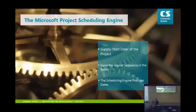You will put in the logical sequence of those tasks. Okay. The Microsoft Project Scheduling Engine will give you dates based on that. That's what you want. That's why we create schedules. In Microsoft Project, we can put in the dates, we can put in all the tasks, we can tell the scheduling engine the logical ties between those tasks, and it can give us the dates. Nobody can calculate that in their mind.